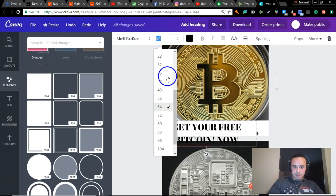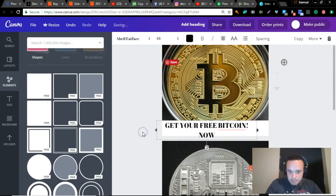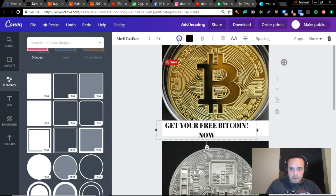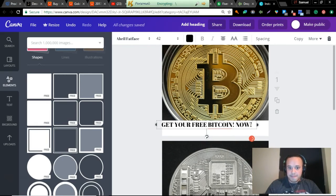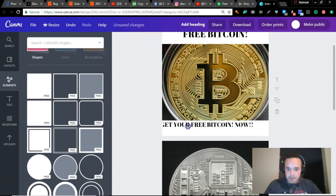Smaller, because it's too big. Still too big, so make it a little bit smaller. My top one is the call to action, to get somebody to actually want to go ahead and click on the picture. And once they click on the picture, they will see this.